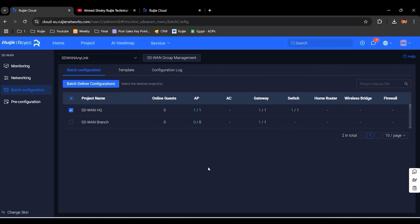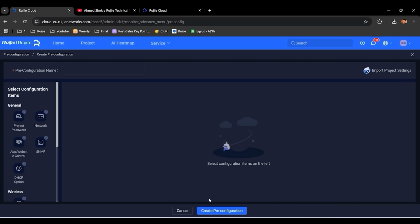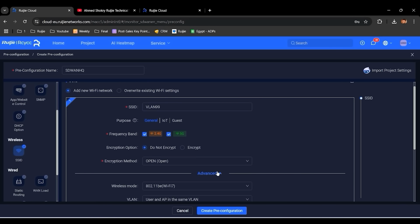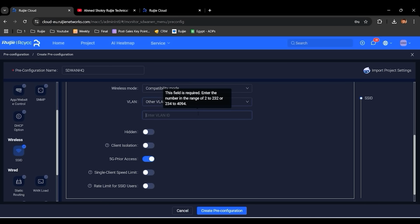The last part, and one of the most exciting, is pre-configuration. It's very easy and very simple. Press on it. Create your first pre-configuration. We can give it a name like SD-WAN HQ. Then we will select the settings we need. For example, we could create a wireless SSID, VLAN 99. We will apply it for 2.4 GHz frequency and also for the 5 GHz. Without encryption, advanced. I can choose VLAN 99 as we created on the HQ side.